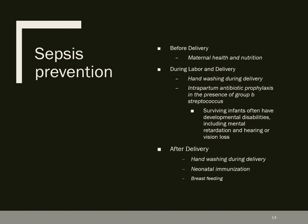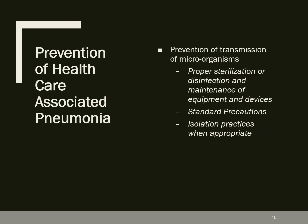Also at this point, if the mom could breastfeed, breastfeeding has been shown to greatly improve the immune response of the baby. For example, breast milk contains IgA, lysozymes, white blood cells, lactoferrin. All of these things have been shown to reduce the likelihood of sepsis. So all of these interventions work for the baby, work for the mom, and work for all of us in general. So what can we do as healthcare workers to prevent healthcare-associated pneumonia in the NICU?